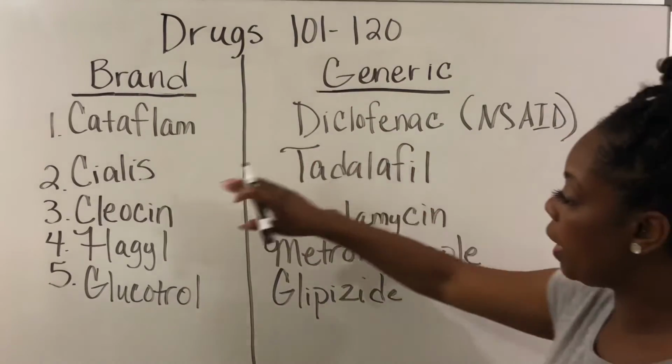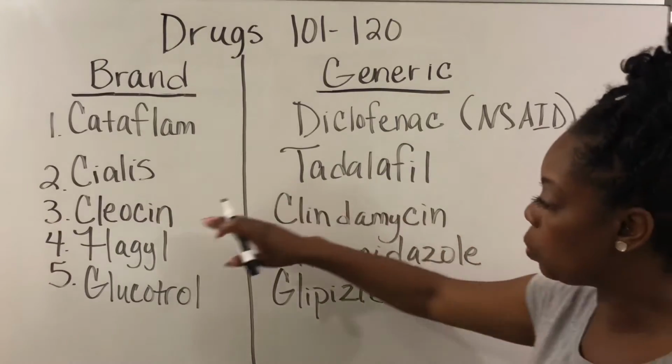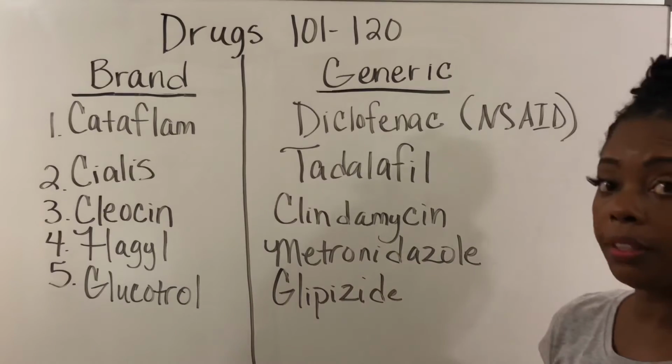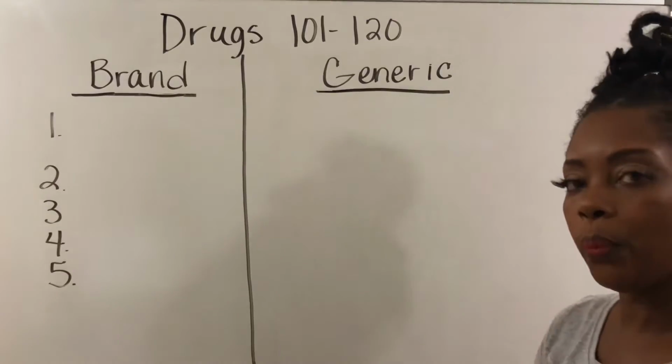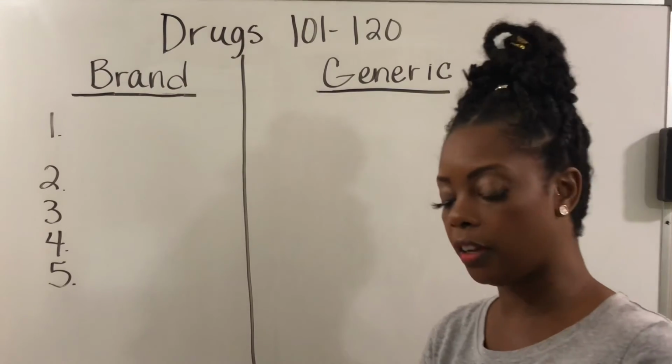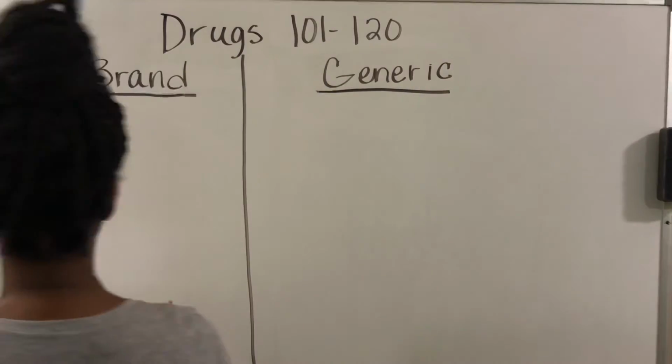All right, we went through all the brands and I've given you the generic to each one. So you can look here and the generic is right beside it. All right, this is the second set. Let's go on to the third. We are on our third set. We only have 4 sets, so we're getting there. Let's go ahead and begin.